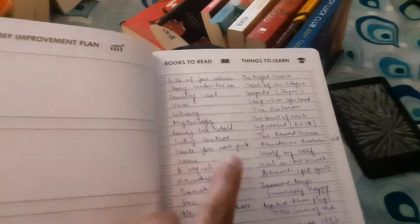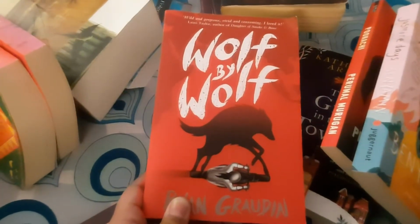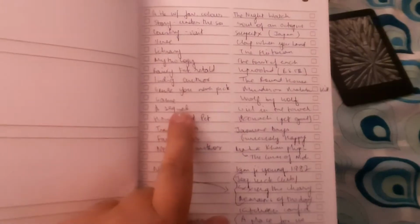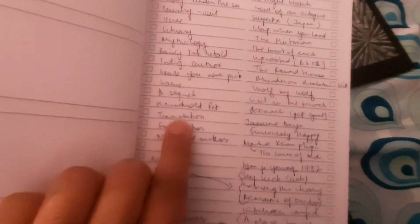A book about a game, I'm using Wolf by Wolf, which is about a motorcycle race. This is Emily's recommendation and it's also a reread for me. So that's cool. Next is a book with a household pet, and I am reading Poonachi by Perumal Murugan. And then we have a book which is translated. And so for that, I have Jasmine Days by Benyamin.